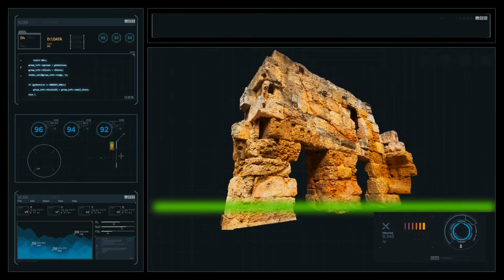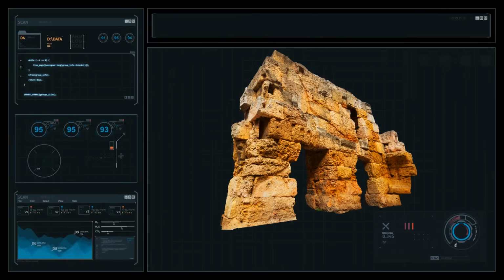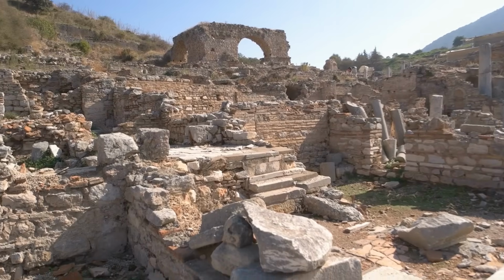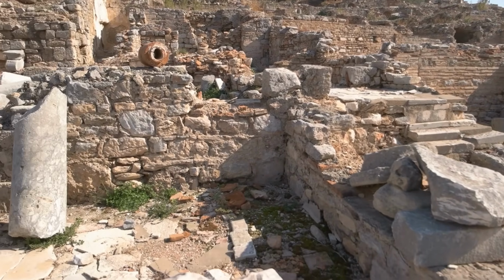Their estimation got backed up by some limited carbon dating done right at the site. The ancient vibes of this place were finally starting to make sense. It was like a puzzle slowly coming together.